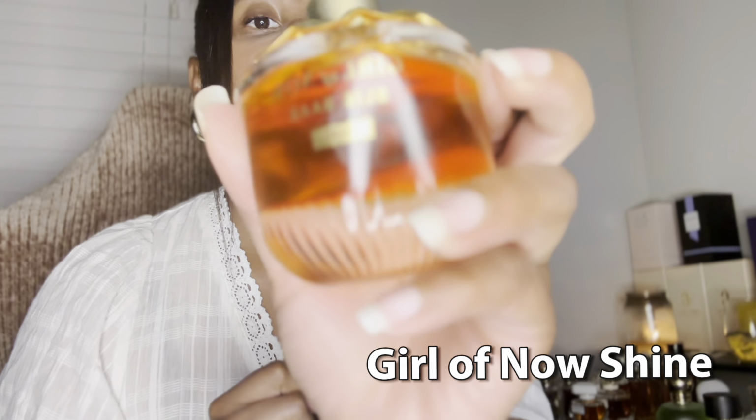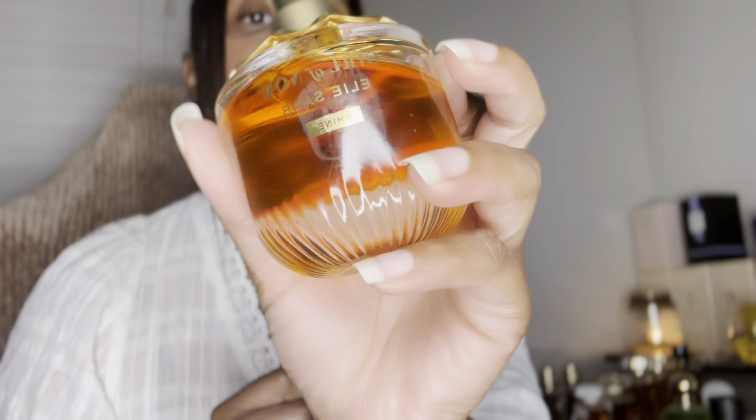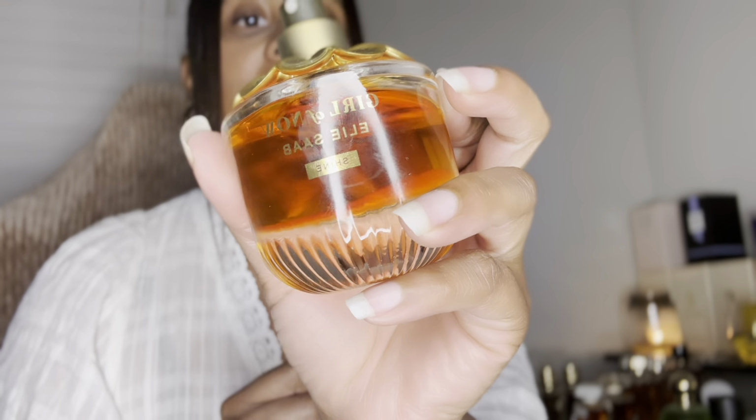So just a thought. But the next house I have fragrances by is Elisab. This is Girl of Now Shine. This is the one with the pineapple and the orange blossom. It's powdery. It's like a powdered candied orange blossom.